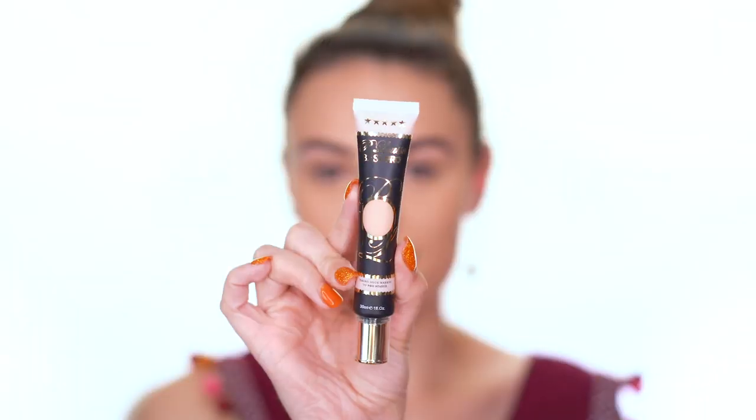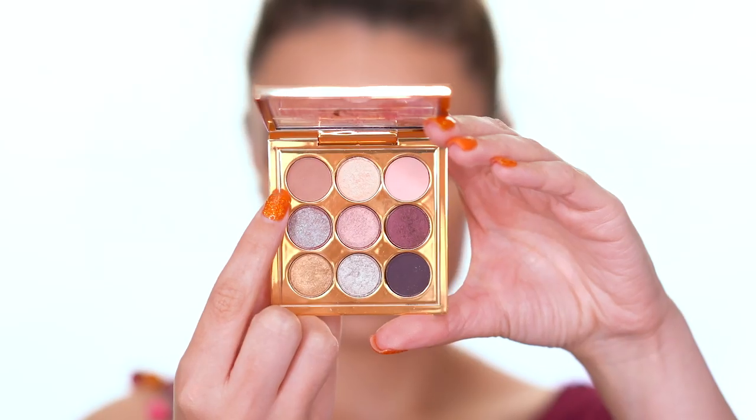So we're just gonna hop right into the eye look. I'm gonna be using the P. Louise base. This is in the shade 2, The Rumor. I'm just gonna blend this all over my entire lid. This palette's sold out on MAC's website, but I am gonna link it down below when it does come back in stock. So I'm first gonna go in with the shade Riff Raff.